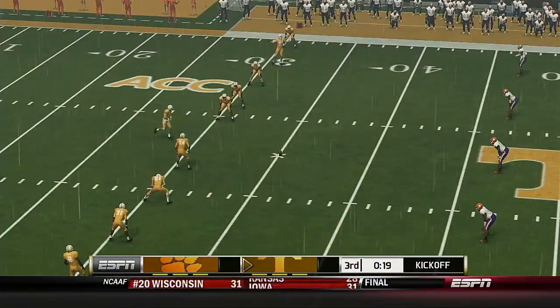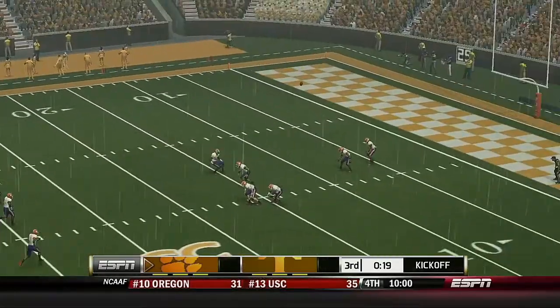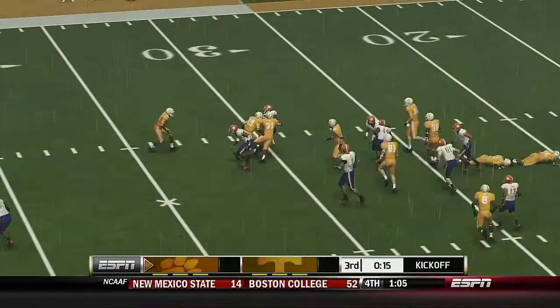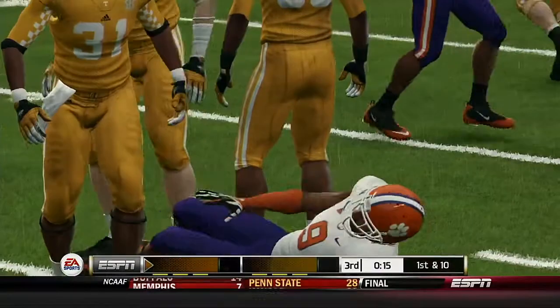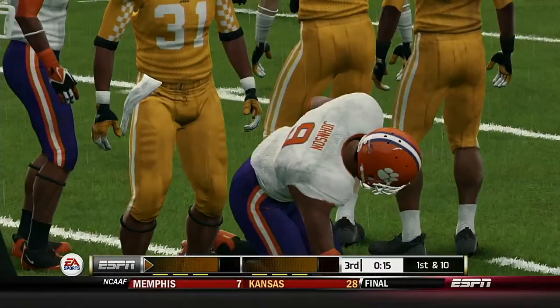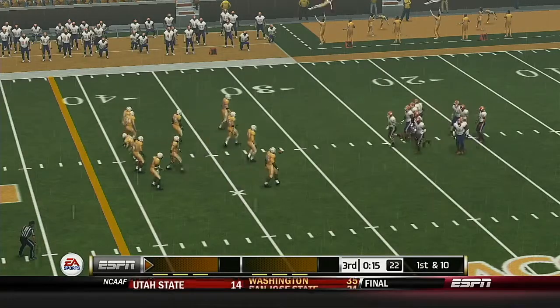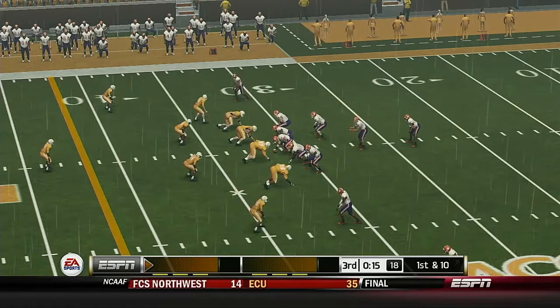Williams is lined up to kick this one off. He'll return it from the six. Tackle made at the 31. There's still plenty of time to keep running their offense as usual here. I don't think they need to feel any anxiety about trailing.